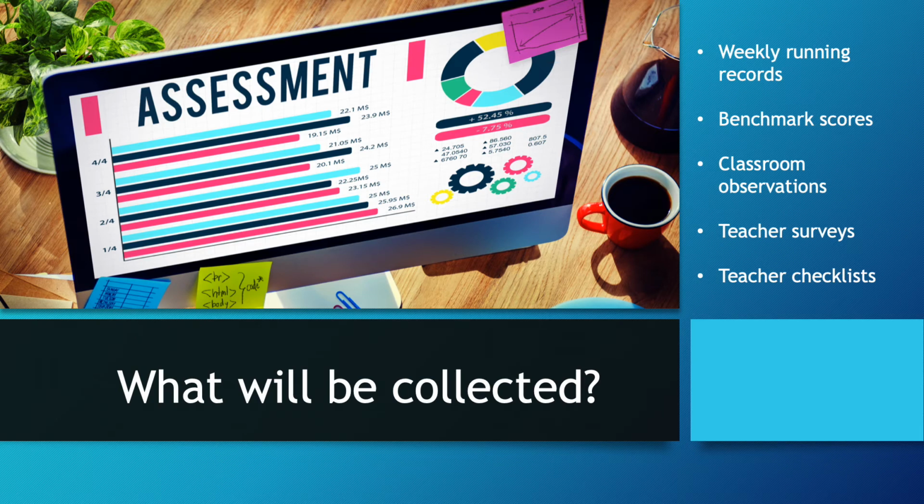So all of that will take data, and there will be a great deal of data collected throughout the school year. Administrators will collect data through teacher checklists, surveys, and classroom observations. Teachers will be doing weekly running records and grade level benchmarks. Also, they will fill out surveys.